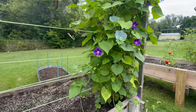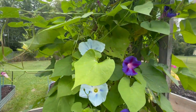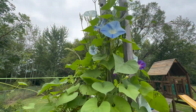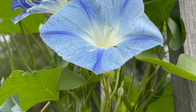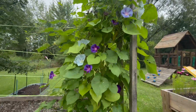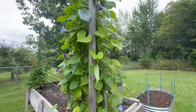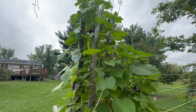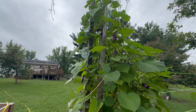And the morning glories, they're just beautiful. We've got some bluish white ones here, the purple ones, and can't get quite up to that one. There we go. So yeah, these are absolutely gorgeous. Definitely going to plant these again next year. Some blooms around the back, and I've seen bees on these too. And the hummingbirds were probably after this as well.